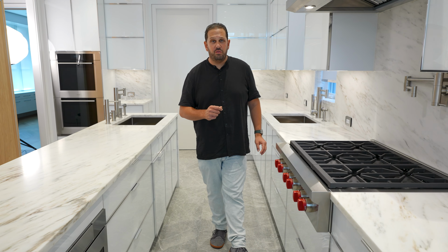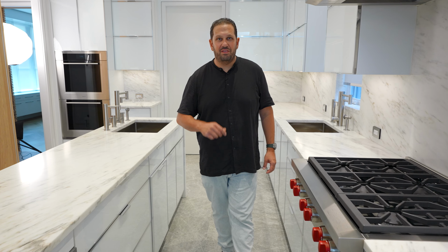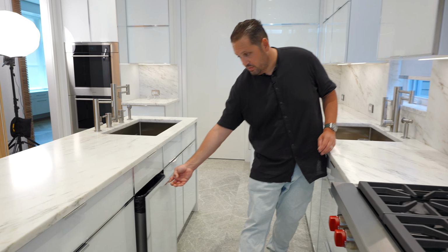One of the first things that we do when designing a luxury kitchen is figuring out how to hide the garbage can. Make sure you stick it inside one of your cabinets.